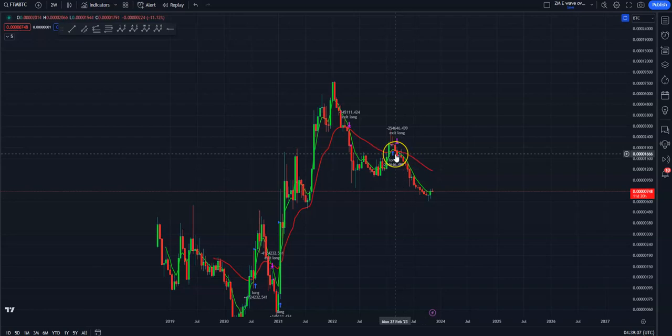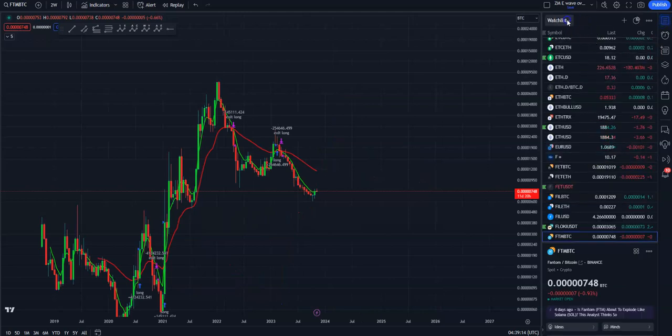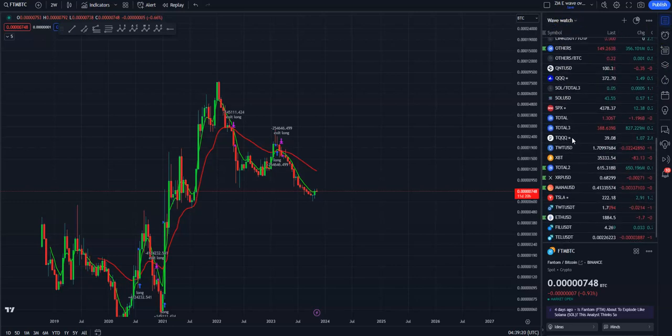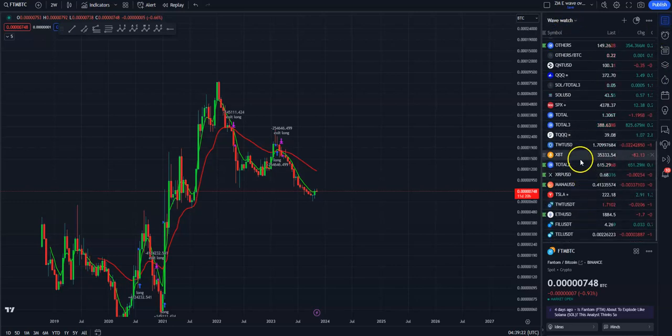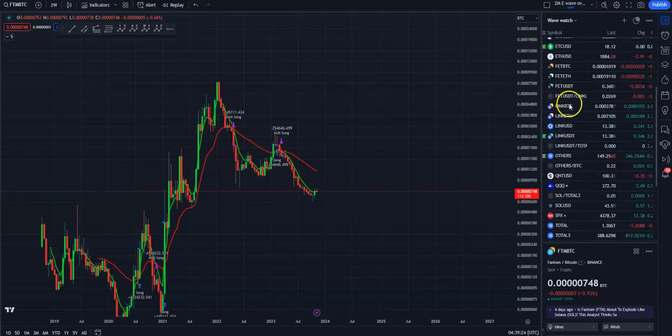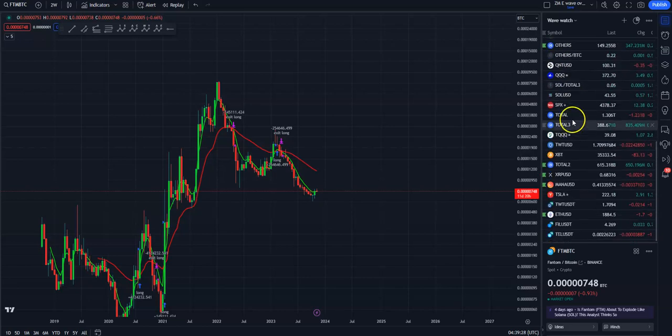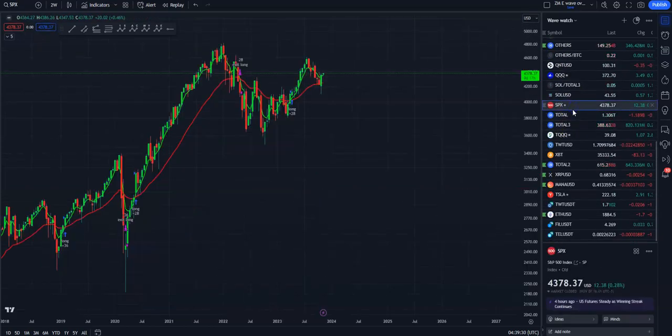So yeah, that's why I'm still rather bearish. But it's worth keeping a close eye on it, because at any given moment we can either go up or go down. It's just one of those decision phases.